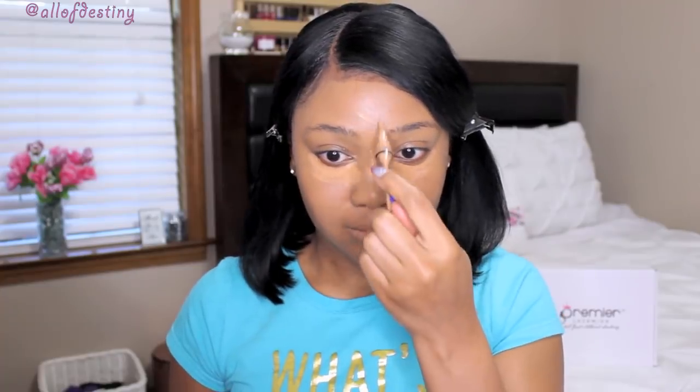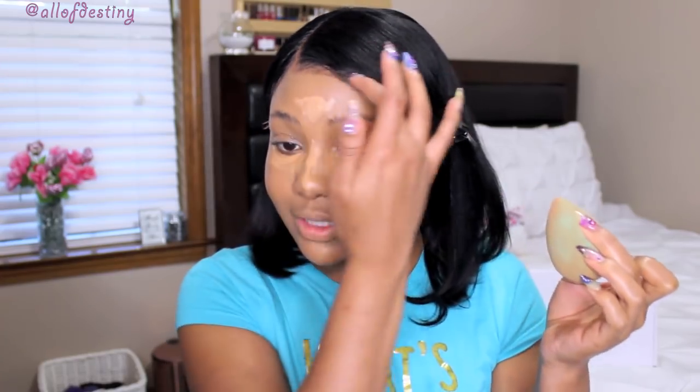Now the LA Girl Pro Conceal. This one is in Cool Tan and you want this one to be a little bit lighter than your skin tone. I'm going to apply this under the eyes, down the bridge of the nose, and just a little bit on the forehead, and blend it out with my beauty blender. If you've seen any of my other makeup videos, then you know that I go in with a lighter concealer right on top of that.